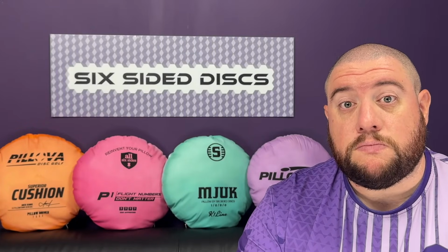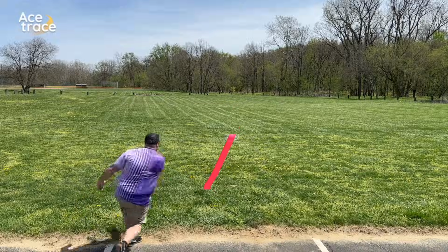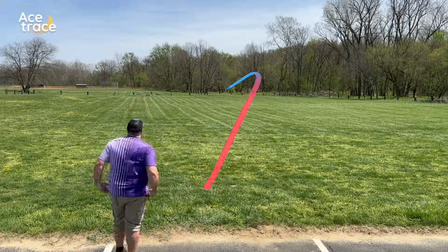So that's cool. What my chart shows, though, is a very steep increase in distance as the speed of the disc goes up. And at least for me personally, on forehand, slower discs are really difficult to get a clean release with.